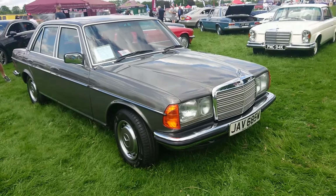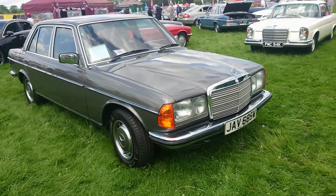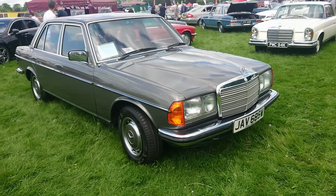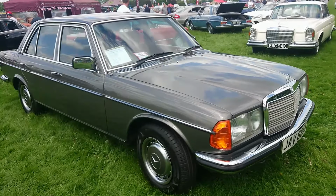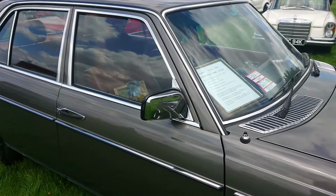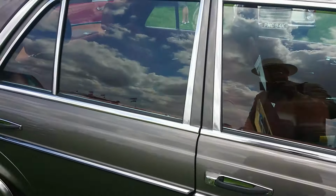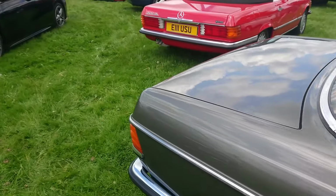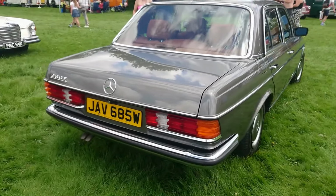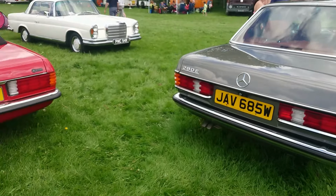So we've ended up at the Mercedes-Benz Club London region stand here, and there's a very nice W123 here. I think this is the top of the range W123 that you could actually get in 1981. It's a 280E automatic. 0 to 60 is not great though. It's still like 12 seconds in this, which shows these weren't really built for speed, but they are considered by some people to be the best Mercedes-Benz ever made. It's a debatable thing, but yeah.